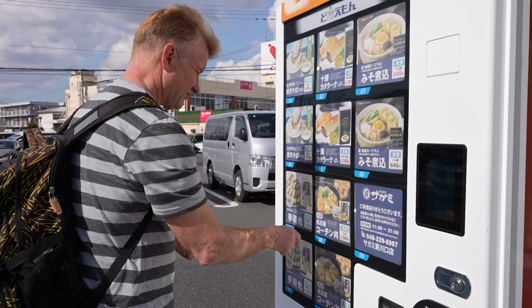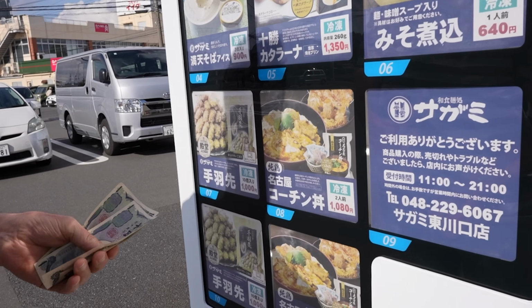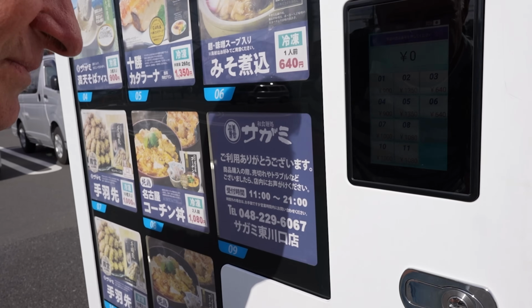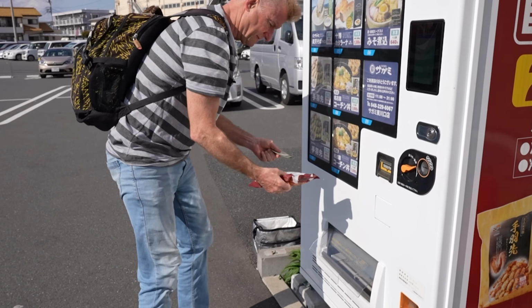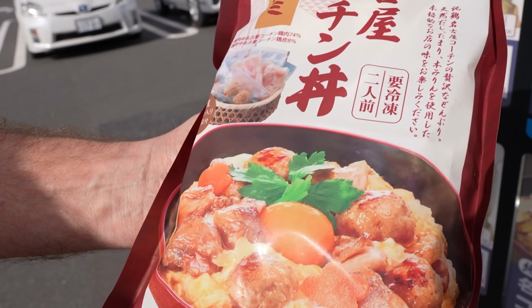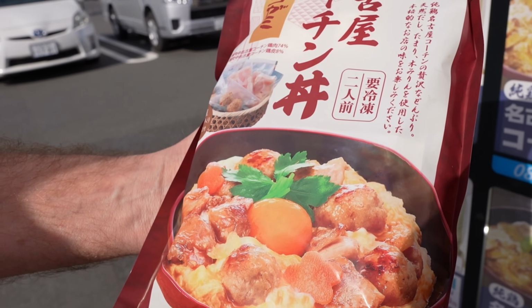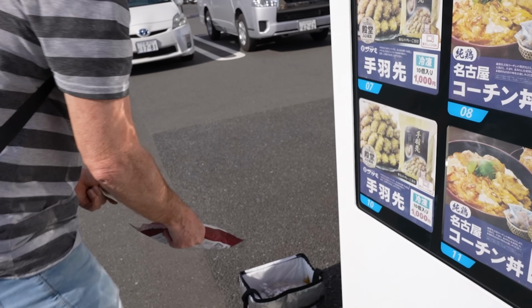And then let's try this rice dish right here. This serves two people for 1,080. Number 8, is it available? Yes. Beautiful packaging, huh? Look at that. That looks really good. Yes.